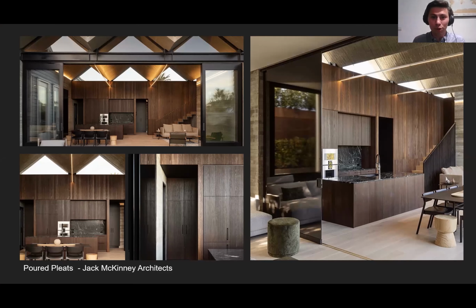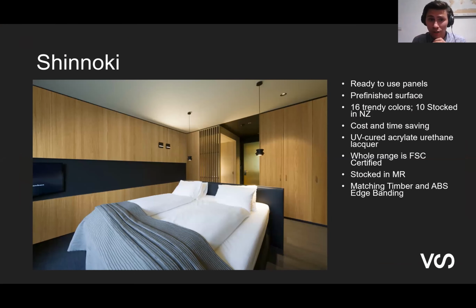And a very beautiful example, again, a project from New Zealand, as the port pleats, where they did a beautiful, beautiful finish on the spring larch. So this is the Nordus collection.